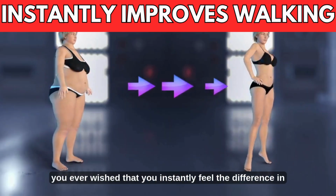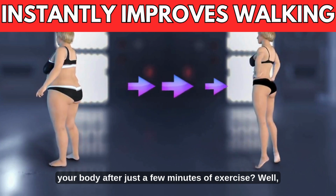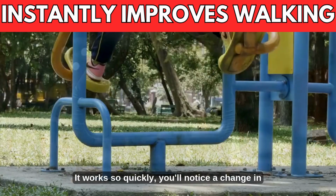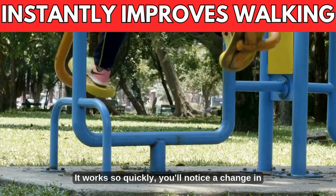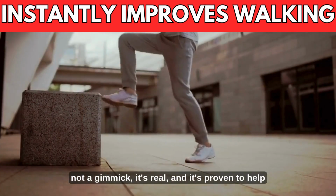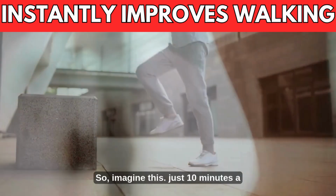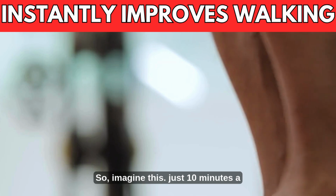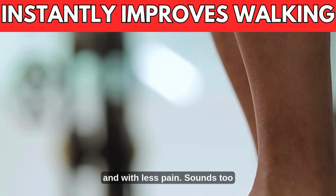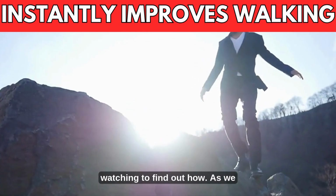Have you ever wished that you could instantly feel the difference in your body after just a few minutes of exercise? Well, the exercise we're about to explore does exactly that. It works so quickly, you'll notice a change in the way you walk the very first time you try it. It's not a gimmick, it's real, and it's proven to help people in their 60s and beyond improve their walking. So, imagine this. In just 10 minutes a day, you could start moving more freely, confidently, and with less pain. Sounds too good to be true? Well, keep watching to find out how.